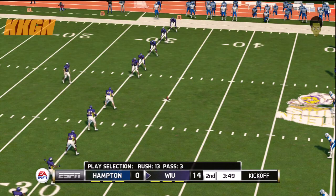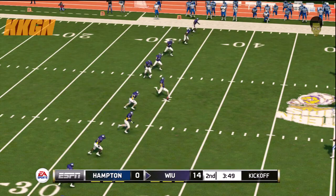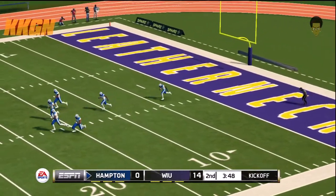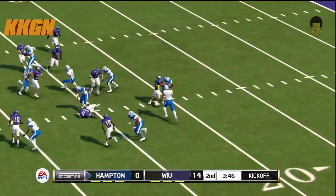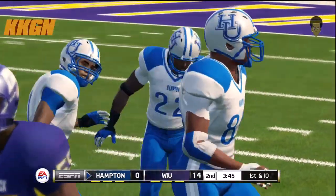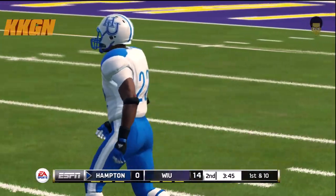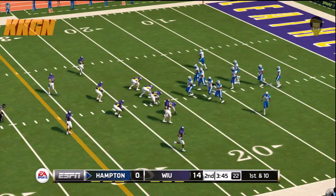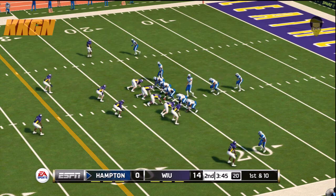Brad, that's one of those drives that can just tear your heart up. It can really demoralize a defense when they drive the ball down the field, and a lot of the yards came on the ground. Motley from the 2. He's tackled at the 21-yard line. It was a pretty one-sided first quarter, but I wouldn't be surprised if things changed in a big way before halftime.